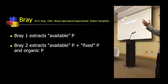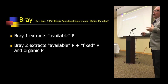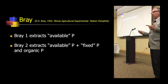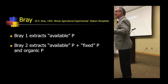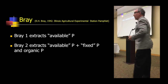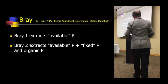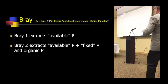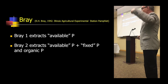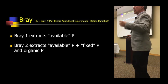The Bray, I'll just pick on one for example. The Bray extracts what they call available P. I was taught that plants only take up, literally suck up, only available nutrients in soil systems. That's what I was taught. They have to be soluble. If they're in soil solution, then plants can take them up. This test extracts what is called the available extractable phosphorus. The Bray 2, which is a stronger extractant, claims to extract out the available, which is in the P1 number already, and then they add what's called fixed P. It's supposed to be coming primarily from organic phosphorus.